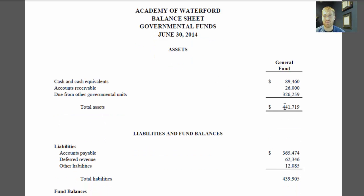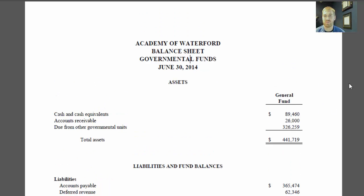Now some schools have a debt service fund, school service fund, whatever. If that were the case, we would still only be looking in this column, but since it's the only column, it's pretty easy here. But just so you know, if you add another fund, for this part of the sheet, we just look right here.